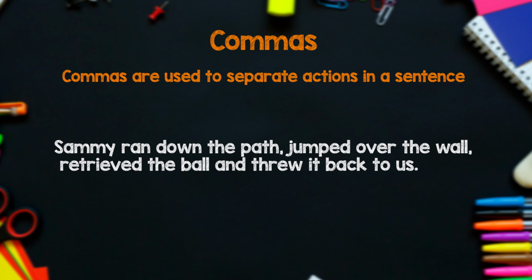Another example is: Sammy ran down the path, jumped over the wall, retrieved the ball, and threw it back to us. We have a series of actions in that list: running down the path, jumping over the wall, retrieving the ball, and throwing the ball back. So commas are used to separate the running, the jumping, and the retrieving.